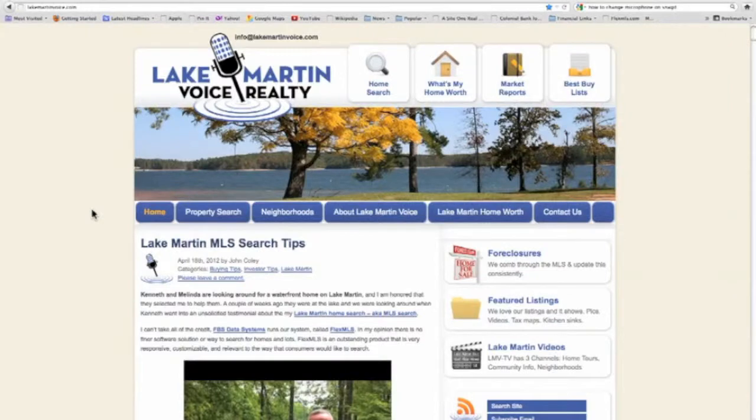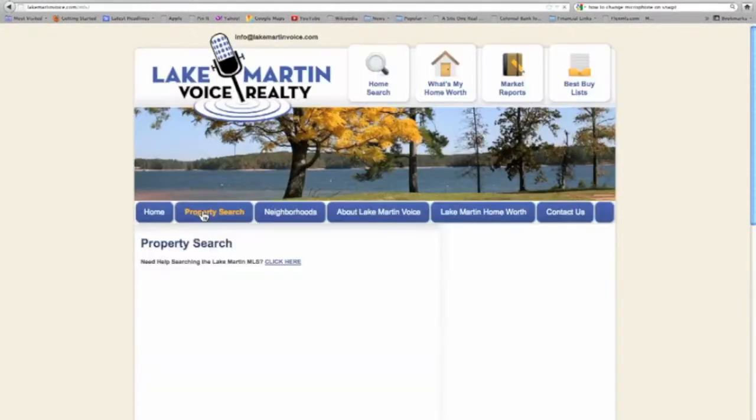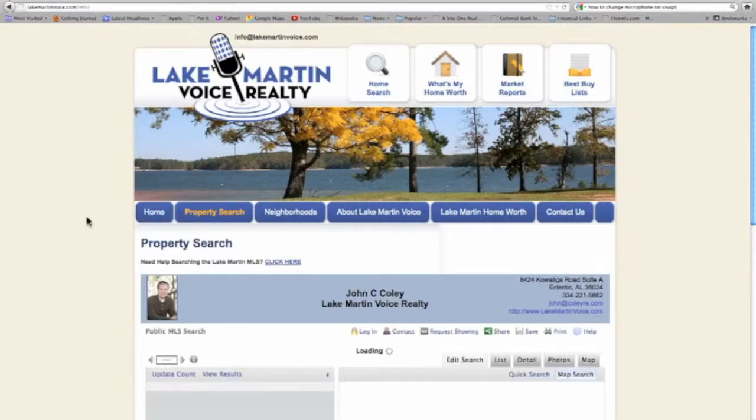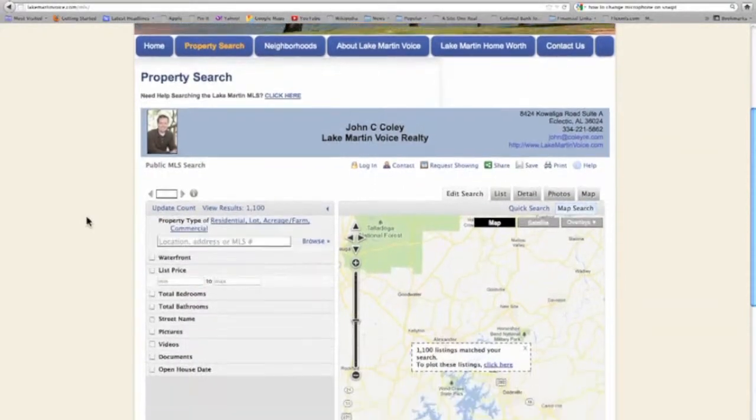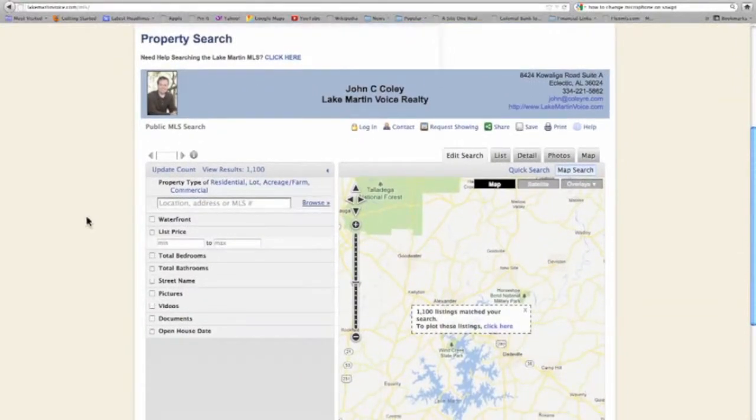All right, here we are, and as I said, on my boat. Any good Lake Martin home search starts on my website, lakemartinvoice.com. Here's how you go for your property search. You click that property search link, and this brings up the entire Lake Martin MLS. Again, this is not just my listings, but every single realtor, every single brokerage on the lake.